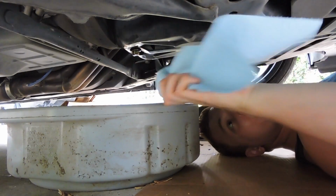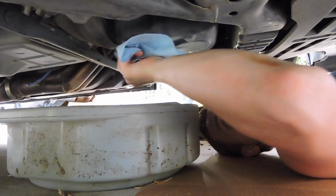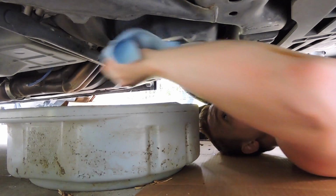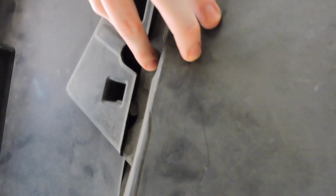And me personally, I just like cleaning up around the area just so it's not always dirty, because oil is not going to get washed away by the rain or any puddles you hit. So I just like to clean up the area just to make it a little easier for next time. Now, coming back to the skid plate, since I already loosened all these, all I gotta do is take off this one bolt right here, and the entire skid plate will come down like so.